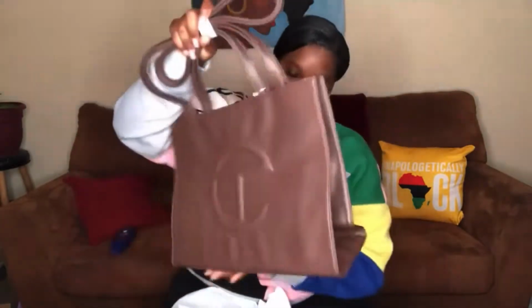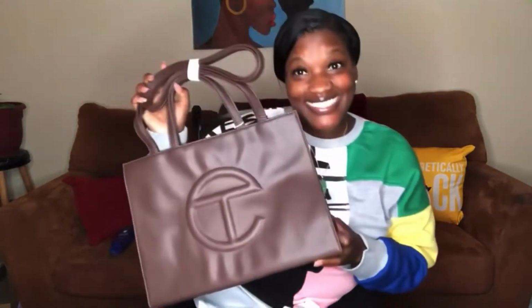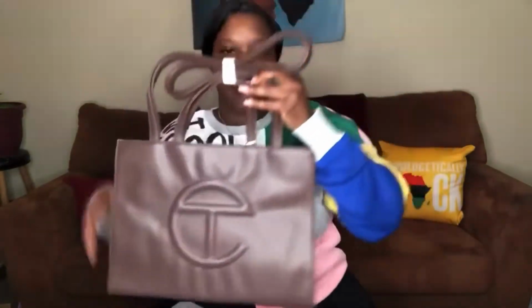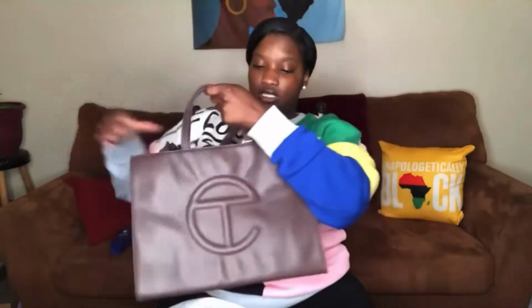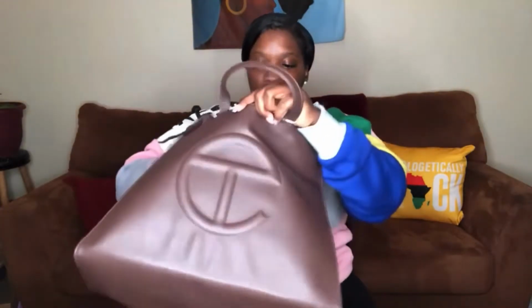Y'all, I am too excited. Everybody, you see this? Oh my God, this bag is so nice. This is the chocolate medium bag. It was $200, which I think is a very good price for black luxury. I think this is an awesome price for black luxury. It is vegan leather. This is so nice, y'all. Oh my God, the pictures do not do them any justice.